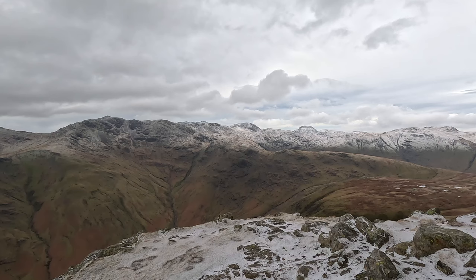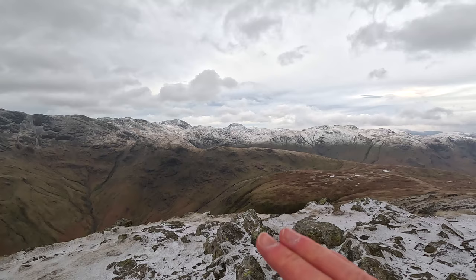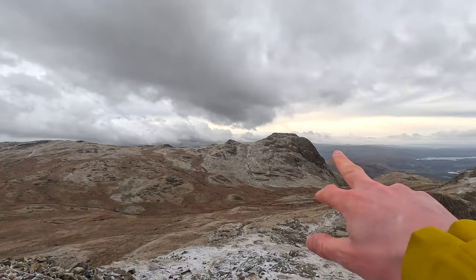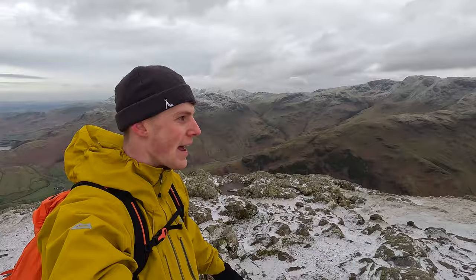That lump in the distance over there is Great Gable, which is easily in my top five mountains in the Lake District. Did a video there last year where we had insane conditions, and it was just amazing. These fells in front of us here, that's Glaramara. You've got Rosthwaite Fell down here. The Northern Fells are all over there, and you've got the Western Fells in the distance. Here you've got High Raise, and then we've got Harrison Stickle in front of us here. And then you've got Windermere down here, and the Eastern Fells are all over there. You just get an awesome view from up here.